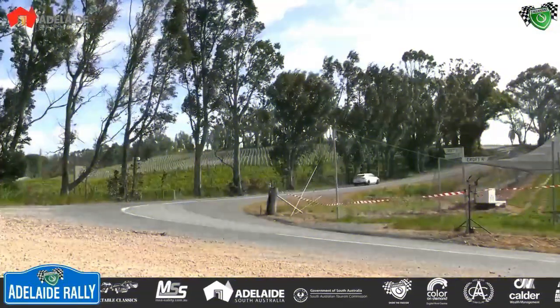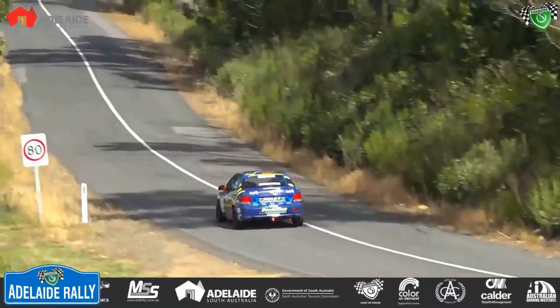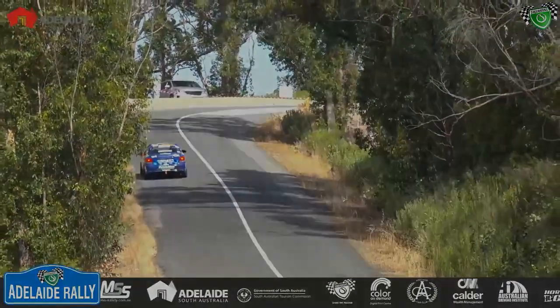Oh, lifts the wheel up as he goes around the corner. That's a solid 9 right there for the little old school Hyundai XL 1998, 263.